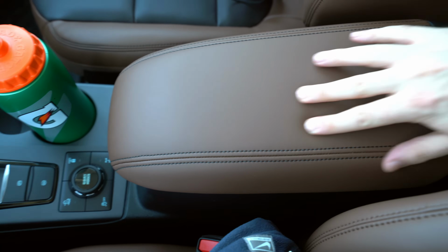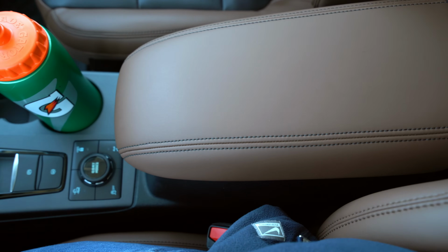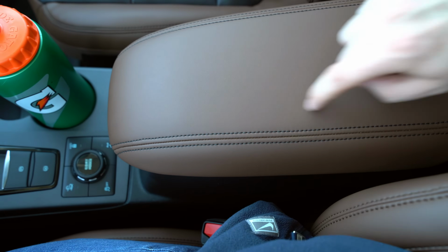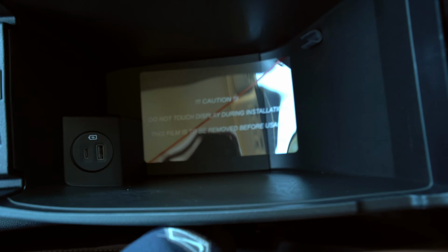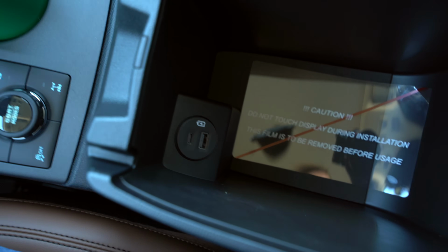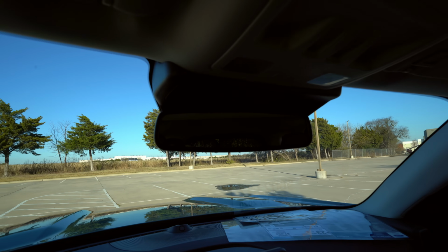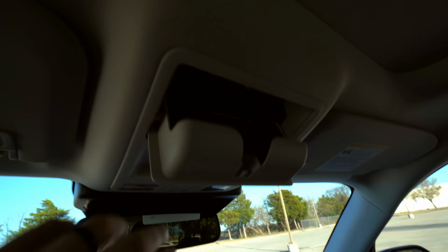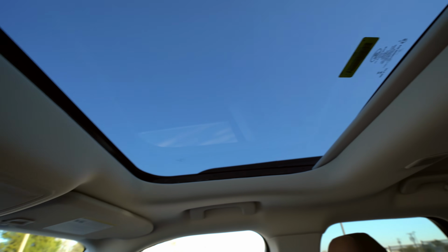With our center armrest, you've got a nice padded armrest that has the stitching on it. It's a little low for my taste, but I like how long this armrest is. Lift that up, you've got a good sized storage bin and a couple of USB charging ports. Then right up above, you get an automatic dimming rearview mirror, which is going to be optional on the upper trims. We've got sunglass holder up here, and you actually have an optional moonroof, which is a little bit bigger than I guess the standard size moonroof.